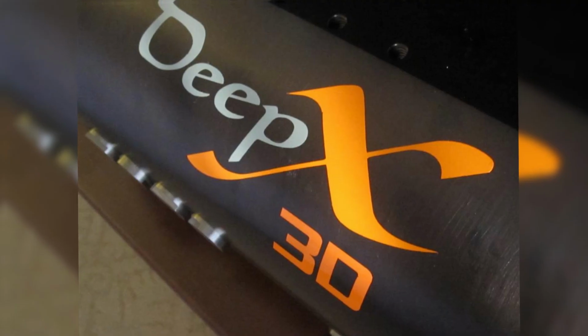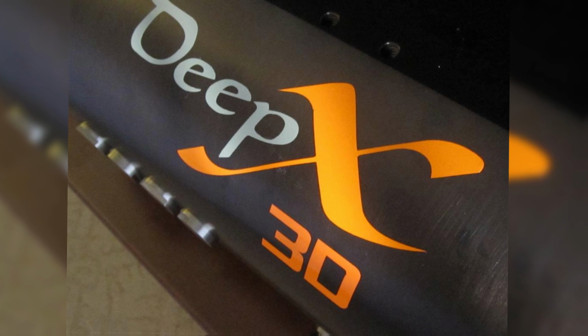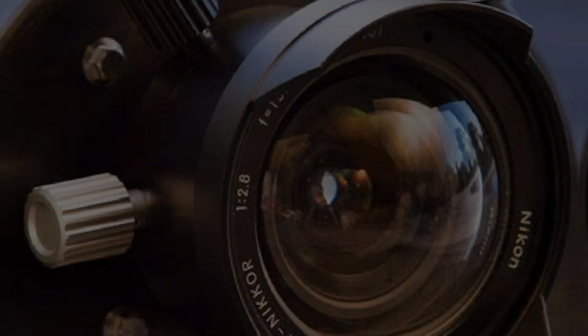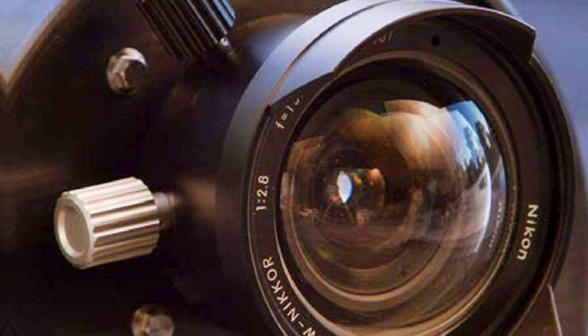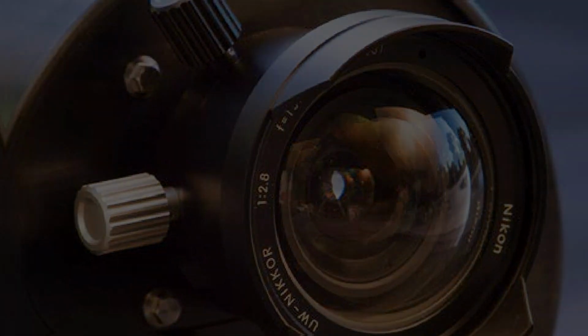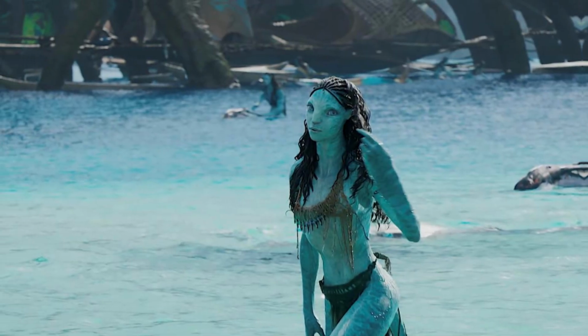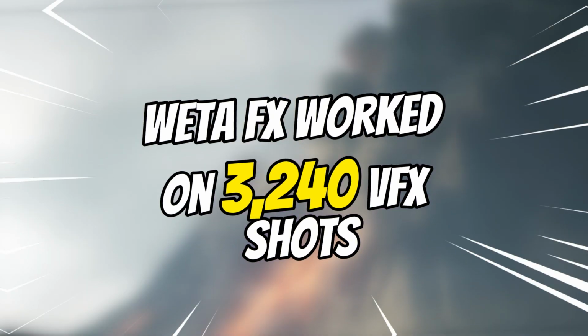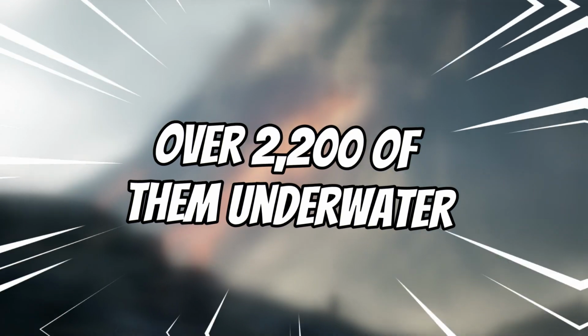Then came the DeepX 3D camera rig, capable of stereoscopic underwater shooting with zero distortion, using classic Nikon submersible lenses. This tech was so advanced that it could simulate everything from floating bubbles and realistic underwater reflections, to the wet hair dynamics of the Na'vi characters. Weta FX worked on 3,240 VFX shots, with over 2,200 of them underwater.